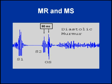In mitral stenosis, the A2 to opening snap interval is related to the severity of obstruction. Patients with severe mitral stenosis often have an A2 to opening snap interval of 80 milliseconds or less.